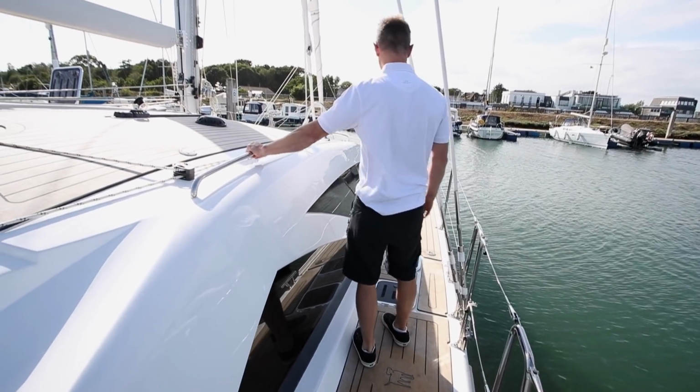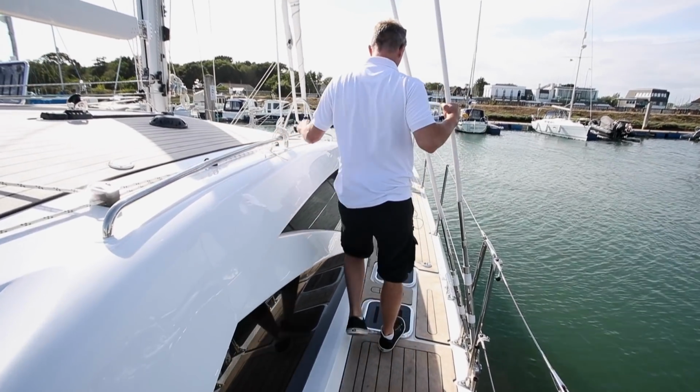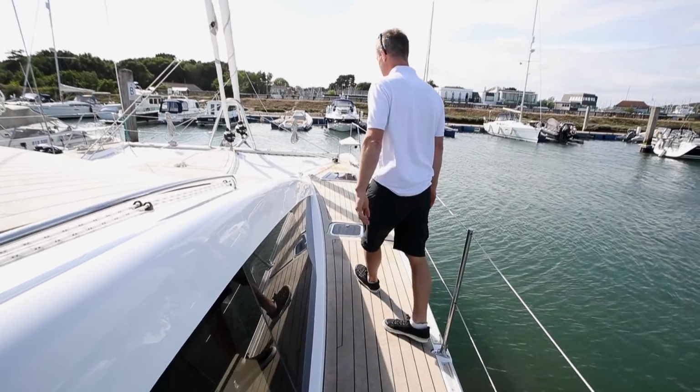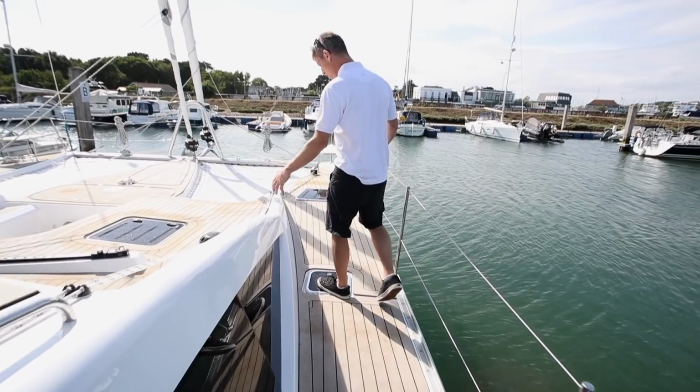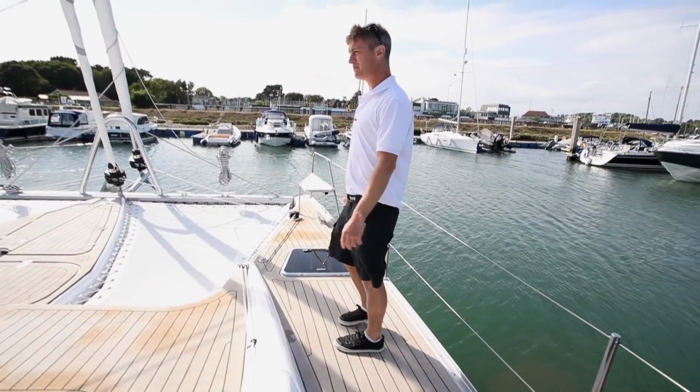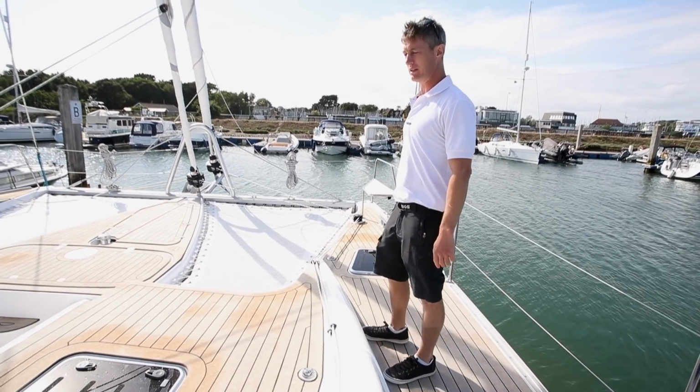Good height for the grab rail, wide side decks, the actual hatches are recessed into the deck, and you've got these big bulky coamings and an alloy toe rail here as well. So there's a real chunky, stable feeling to it.